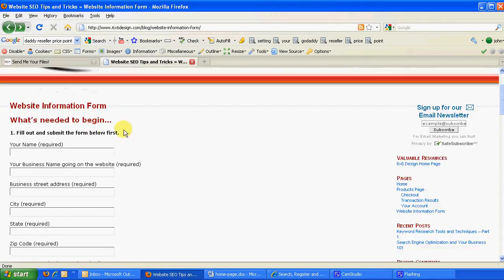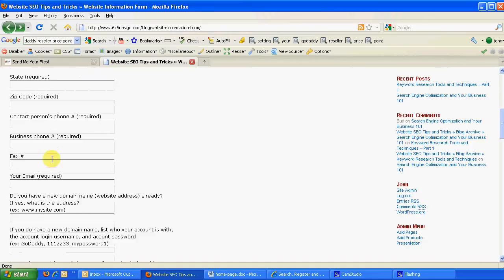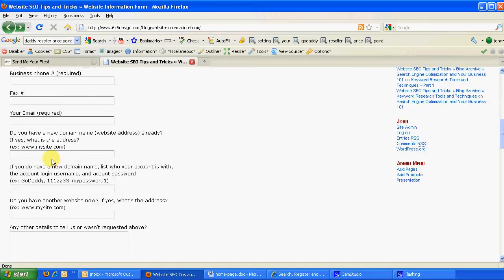Now, basically, this is a registration form to send me your basic information, name, address, contact information, etc. And as you go down the form, though, you may have a question or two. And one of them may be, do you have a domain name or a website address already for your new website? If you do, simply put it in here.